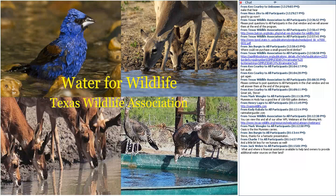They have a program that's called EQIP, Environmental Quality Incentive Program, another program called WHIP, Wildlife Habitat Incentive Program, and there are cost incentives available to landowners to install guzzlers, to drill wells, to put in tanks, troughs, pipelines, as a part of an integrated conservation program. And the cost incentives are really pretty generous. They oftentimes will cover half or sometimes more than half of the cost of a guzzler or a water development. So go see the local NRCS office for details on that.